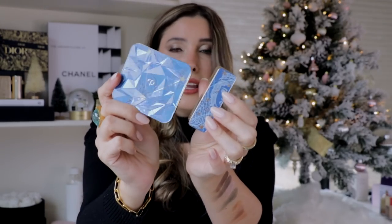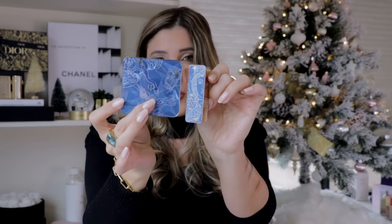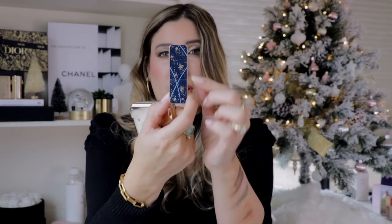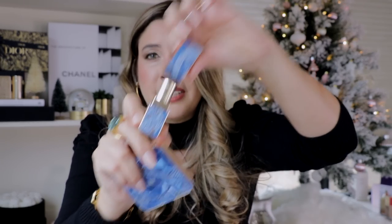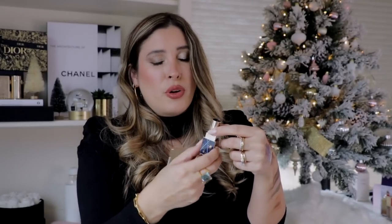Absolutely everything. Holiday from Dior, stunning. In the second place, I will give it to Clé de Peau. They have done a fantastic job. The designer who has created all the design for this collection honestly did an incredible job. Each single item on this collection is luxury. It's bold, luxury, beautiful, it is celebration, it is holiday done the right way.